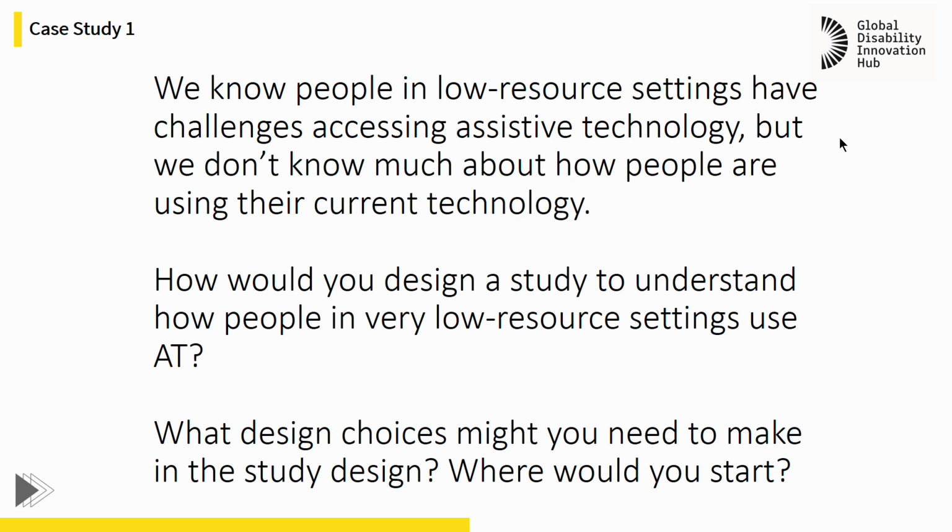Yeah. So these are all really good points. Let's see if I can remember them all. So we've got the first point, which is about looking across subpopulations of disabled people to understand the differences and similarities across the differences.